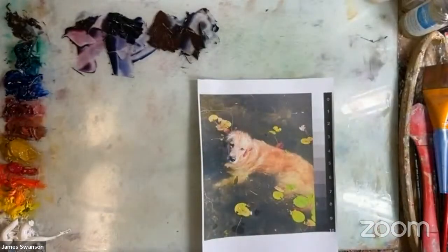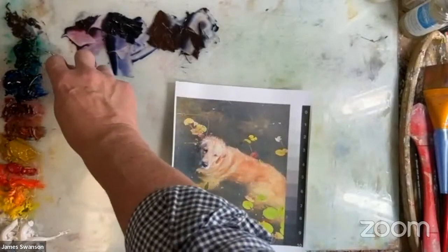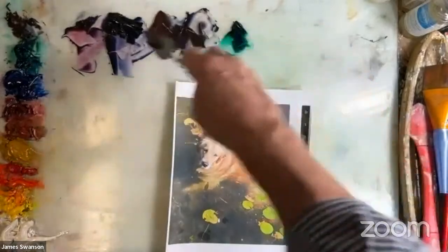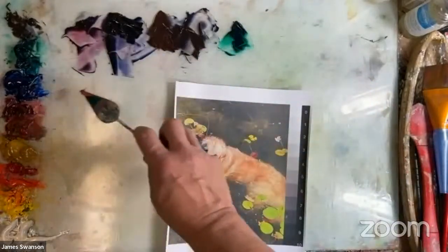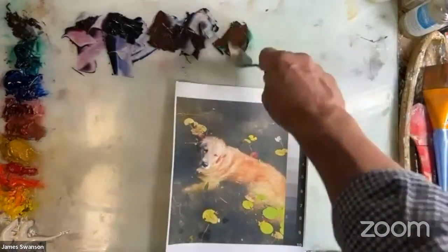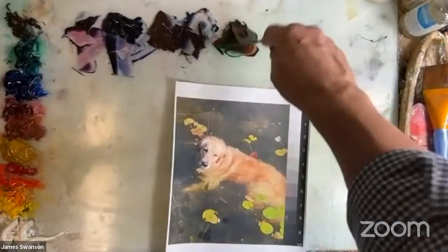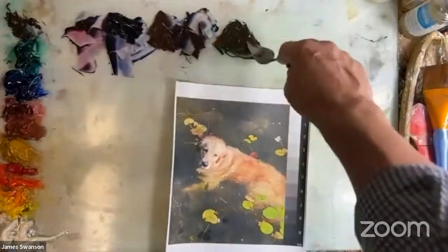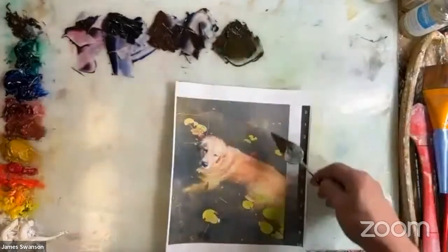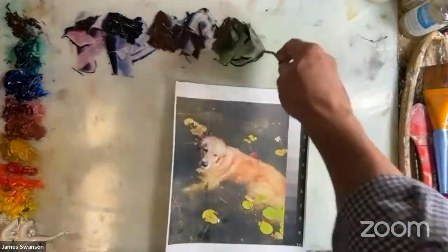Nice. Now I'm going to think about my greens here. I've got a couple of greens I'm thinking about. First one is phthalo green. I'm going to use phthalo green, and again, transparent oxide red. Phthalo green's a pretty strong color, and oxide red here is pretty much able to keep it up. So look at that. Nice warm green.